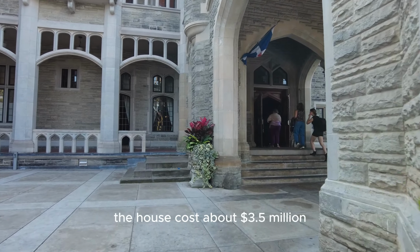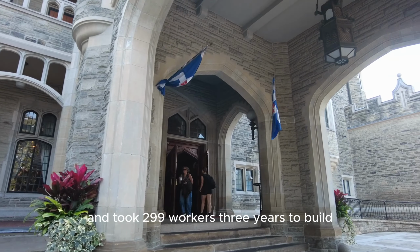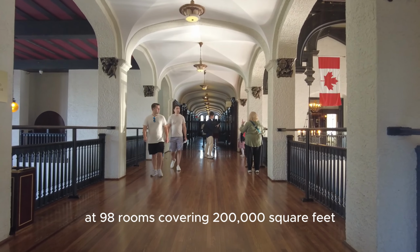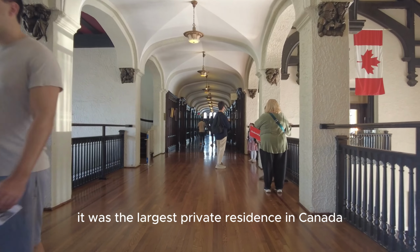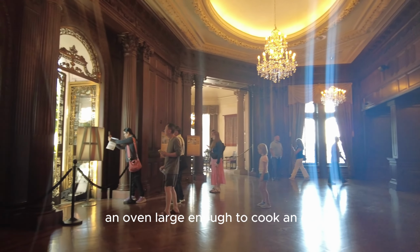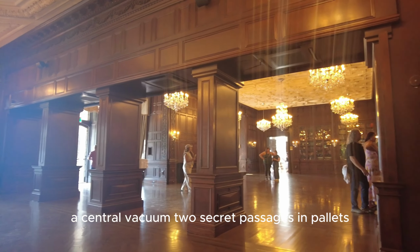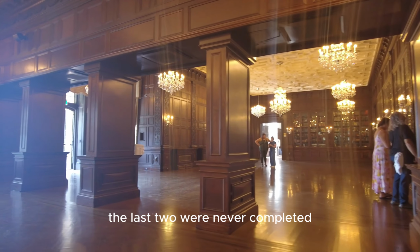The house cost about $3.5 million and took 299 workers 3 years to build. Due to the start of World War I, construction was halted. At 98 rooms covering 200,000 square feet, it was the largest private residence in Canada. Notable amenities included an elevator, an oven large enough to cook an ox, two vertical passages for pipe organs, a central vacuum, two secret passages in Pellatt's ground floor office, a pool, and three bowling lanes in the basement. The last two were never completed.